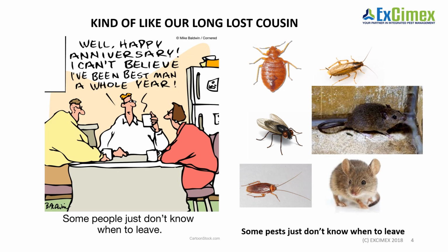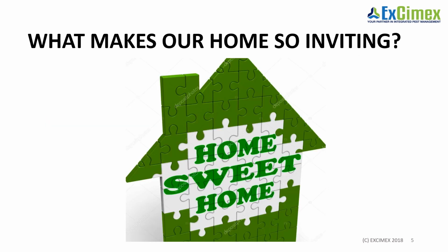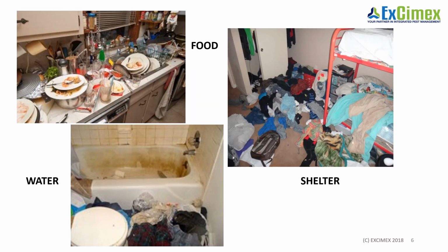When they do show up, they really have no reason to leave. So what makes our home or our office or our apartment so inviting? What is it that just keeps them hanging around? It's really quite simple. We provide them all the things that they want and need: food, water, and shelter.